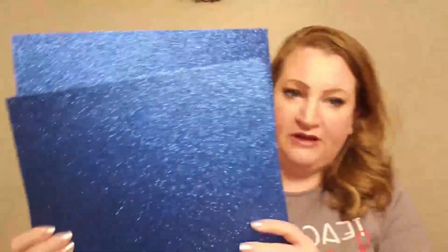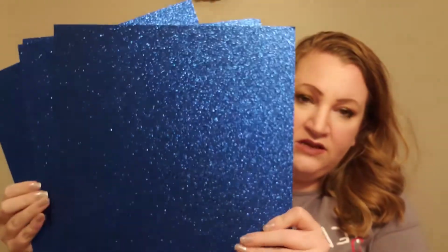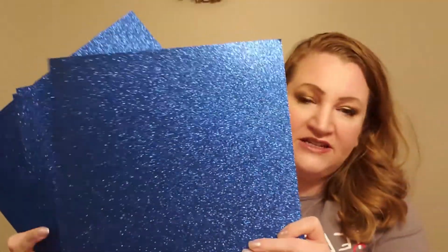So while I was at Michael's today getting bulletin board stuff, I also got this really pretty paper and I'm going to make something with my Cricut, and I'll probably show you in one of my other videos because I'm going to be prepping. I'm going to make a breathe sign that's going to go up on my wall with this, just to remind the kids. I just think it's pretty.